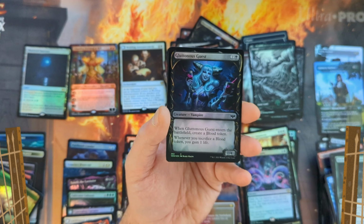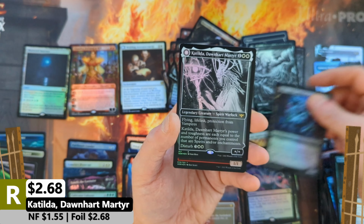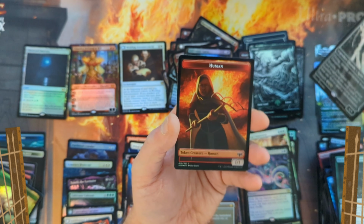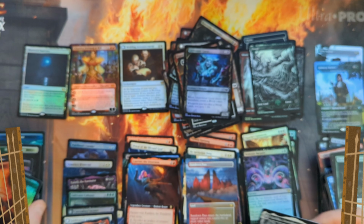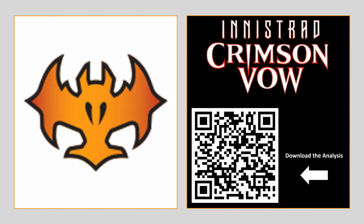Then we've got ourselves a Gluttonous Guest with Catilda Dawnheart Martyr coming in as a showcase rare in the back with a human and a wolf. All right, so give me just a moment. I'll get everything sorted, organized, and be right back with the MTG box analysis.